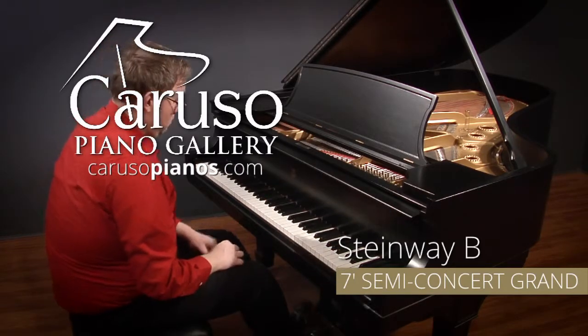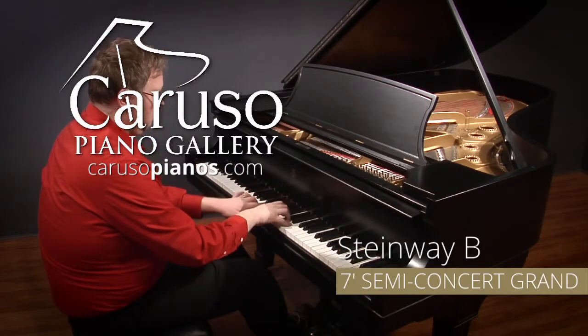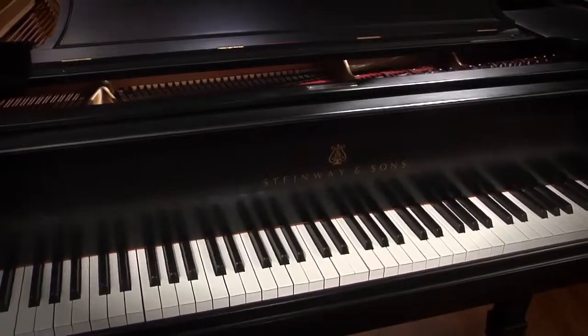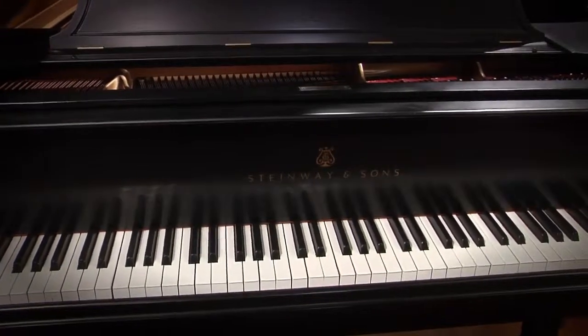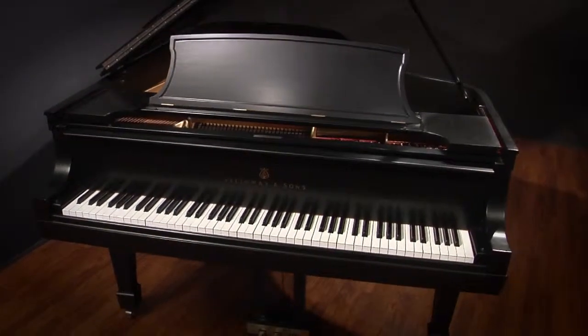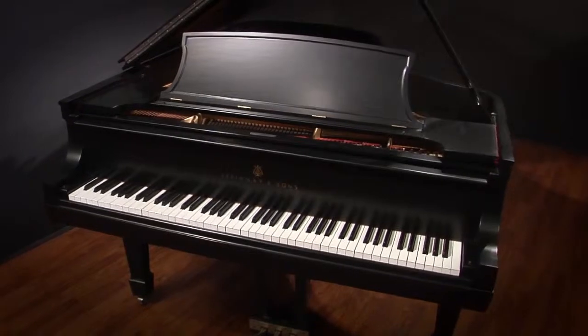Today we have a great example of why the Steinway B has been the world's preeminent concert instrument for over a century now. This instrument was built in the 1920s in New York, and it was fully restored within the last 30 years, including an all-new action, new pin block, restored Steinway soundboard, and new finish.